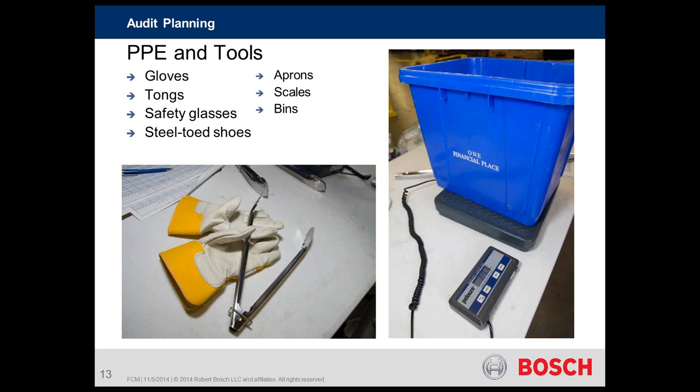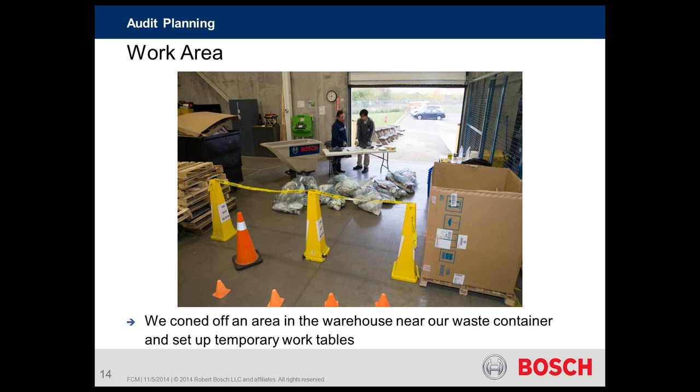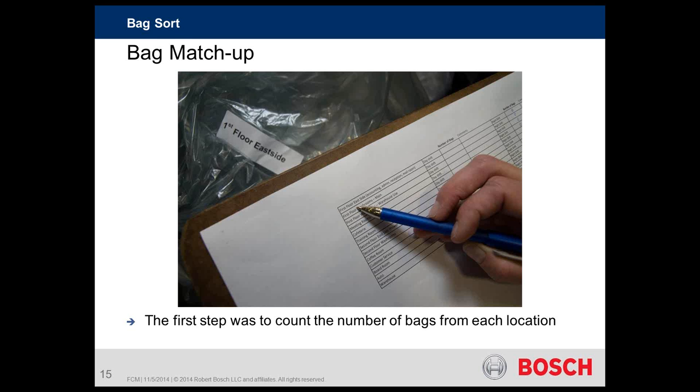So the tools that we had, there's not much that we needed to use. We had gloves, tongs, safety glasses, and steel-toed shoes, as well as aprons, scales and bins provided by Jessica from Working Knowledge. That's all the tools we needed, not that much equipment that you need to get organized. The work area we had was a corner of our warehouse that was coned off. It was ideal because there's low traffic there, and it was right next to our waste container, so it was easy to throw away the waste when we were done with it.